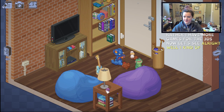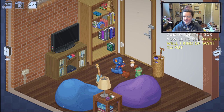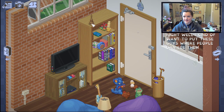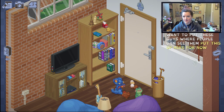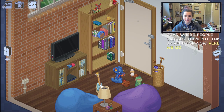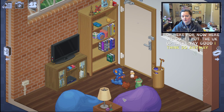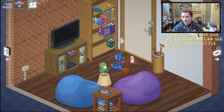Alright, well, I kind of want to put these guys where people can see them. Put this up here for now. Here we go. What if I put the uke up there? Yay! Does not look good. I think so, anyway. There we go. Now we can see everything a little better.